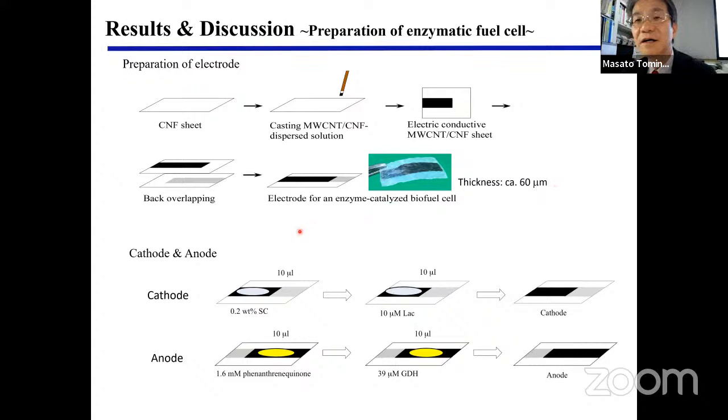For modification with enzyme, on one side for the cathode, lactase is cast on the surface and then dried. For the anode, at first we cast the phenanthrenquinone, the mediator, on the electrode surface, and then we cast the enzyme again, and then we prepare the anode. But both are on the same sheet.